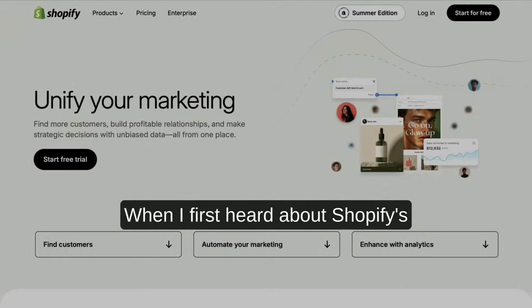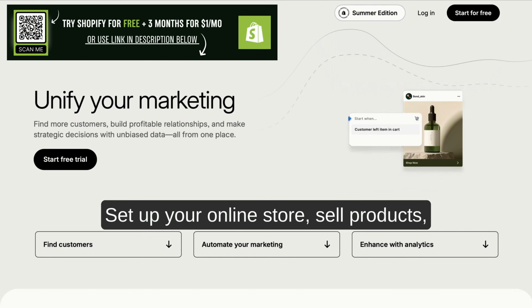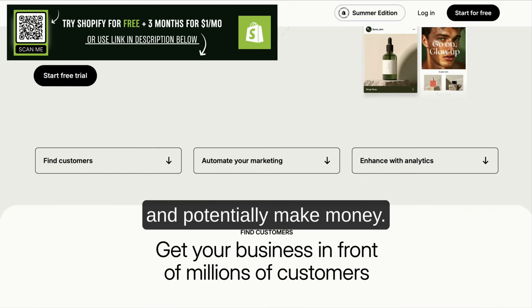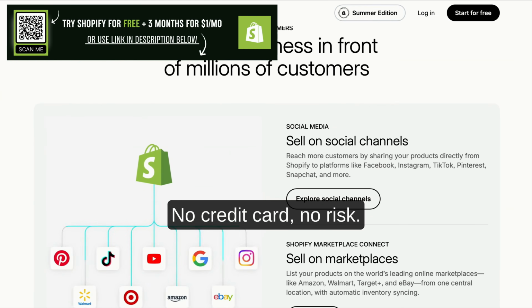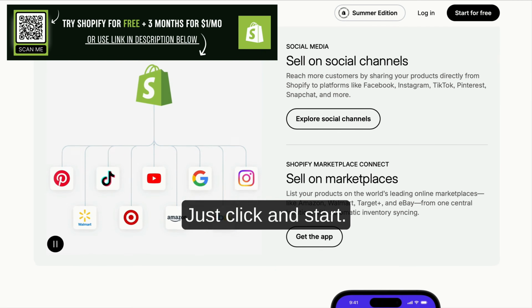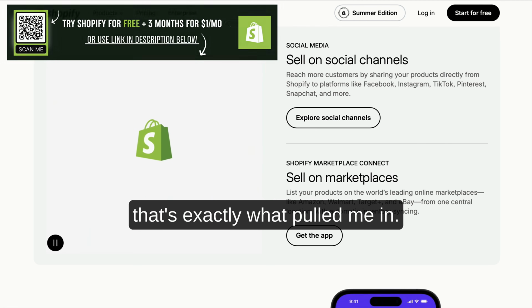When I first heard about Shopify's free trial, it sounded like a dream. Set up your online store, sell products, and potentially make money, all without paying anything upfront. No credit card, no risk, just click and start. That's how it's advertised. And I'll admit, that's exactly what pulled me in.